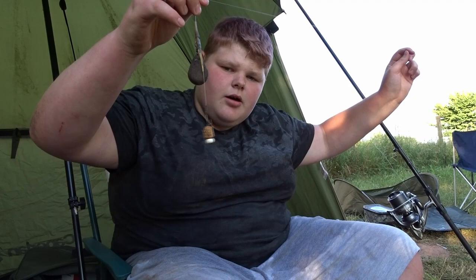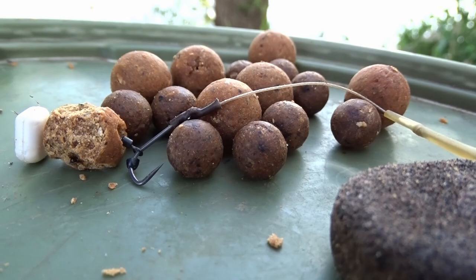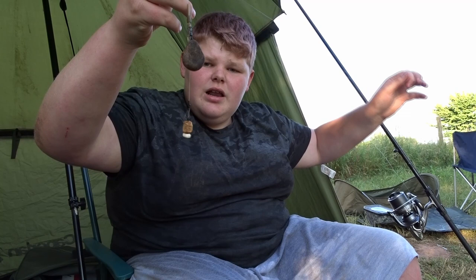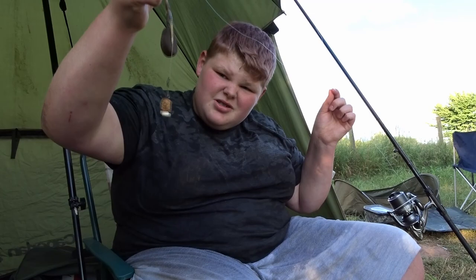This is the rig that produced the 16-pound mirror. It's a homemade German rig, a size 8 barbless hook with a Korda gravel end tackle, 15-pound. I've got a little tiny 16mm krill boilie, which has been trimmed down to look like a bit of a dumbbell, topped off with a fake piece of white corn. I would call it a snowman rig, but if that was a snowman, I'd think that was a bit odd.